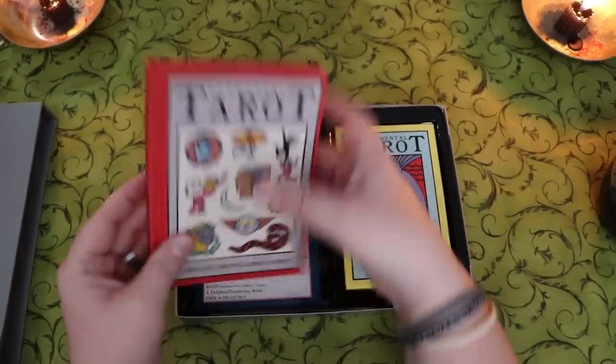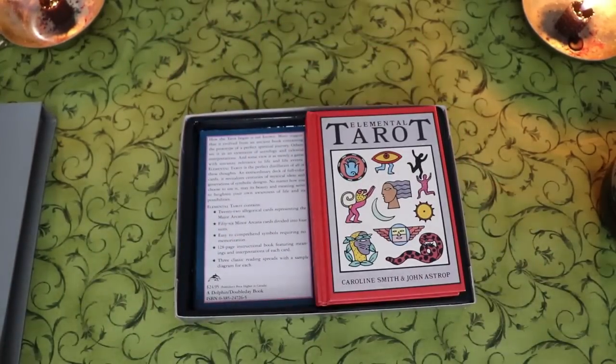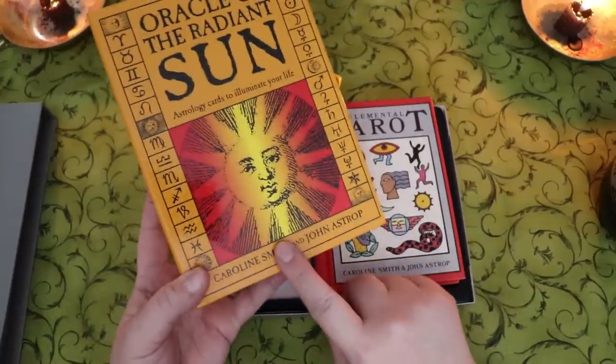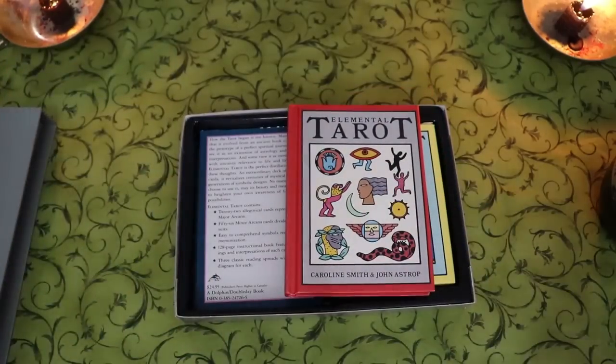Carolyn Smith, and I don't know if John Astrup also, but I know Carolyn Smith is... Actually, let's take a look, because it's right here. Uh-huh, same couple. So Oracle of the Radiant Sun, Carolyn Smith and John Astrup. These are the same authors as the Elemental Tarot.